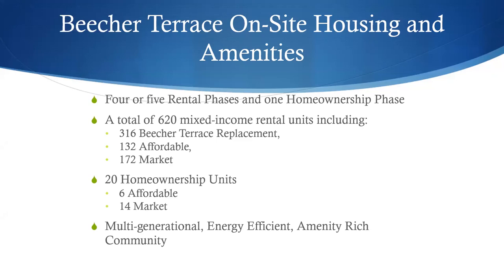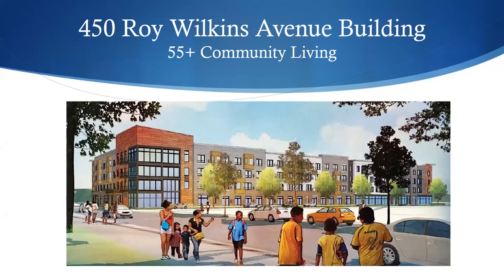And I'm going to turn it over now to Octavia Johnson-Norman. She is Regional Director of McCormick Barron Management to tell us more about these new housing units and all of these amenities. Hello, can you guys hear me? Hi, Octavia. Yes, we can hear you. Hello, how are you doing?